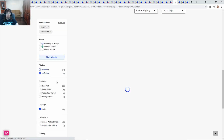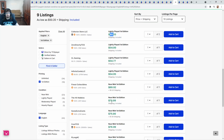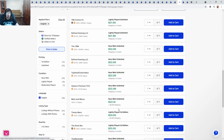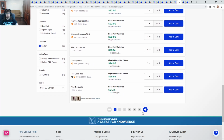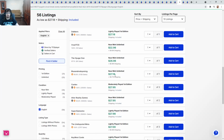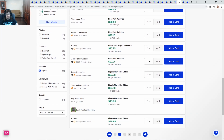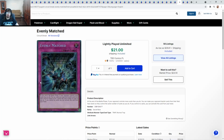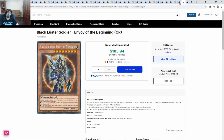Let's see what first set Ice Queens are at today. 50 for light play. Near mints are 73, so Ice Queen going up. Evenly matched, 23s for near mint. Lightly played first are 25. First near mints are probably what? 30? 27? Yeah, about 30 bucks. Alright, I was spot on. Remember, this card's really good. You go second, you banish face down their whole field. So you could use this card to get rid of 5 cards. I always think this is a very good card. I would actually grab originals while you can.